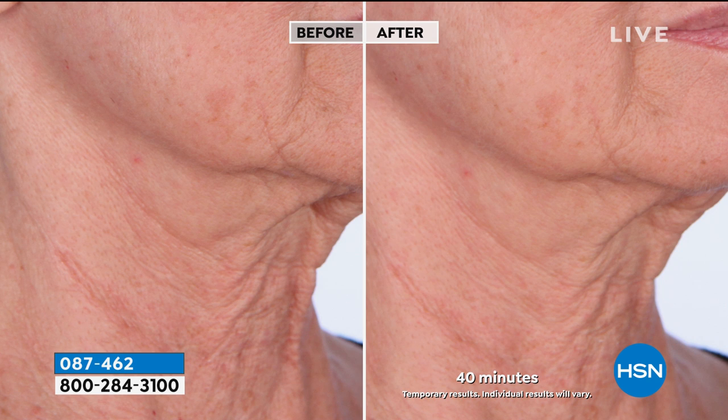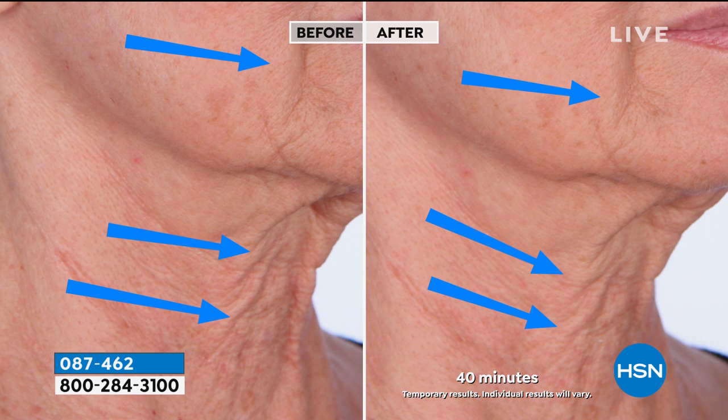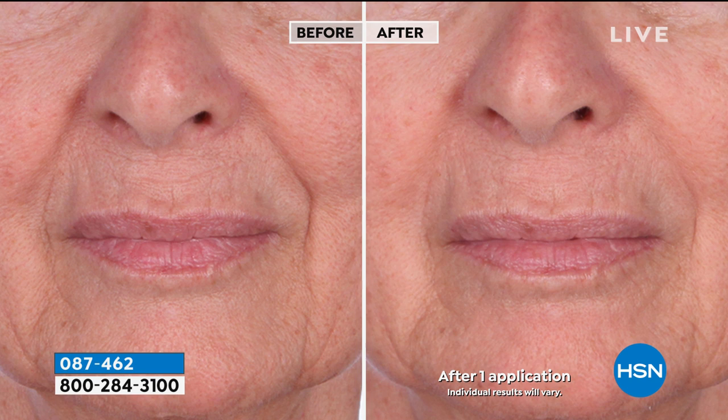In addition, take a look here. I want you to look there. And look there, how the difference. I want you to look right here at this. And the neck is heavy, to lift that, that's actually pretty impressive. This right here is called the platysma muscle. This has been elevated, okay? 40 minutes. And again, you can keep this on for the entire night and then put your makeup on. All right, you ready for this?